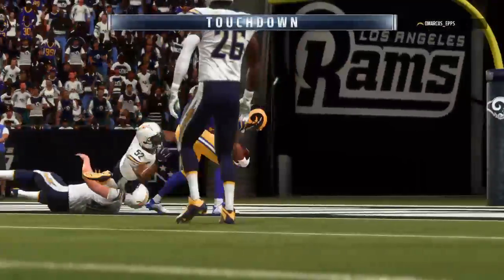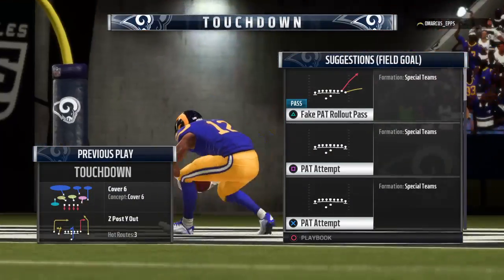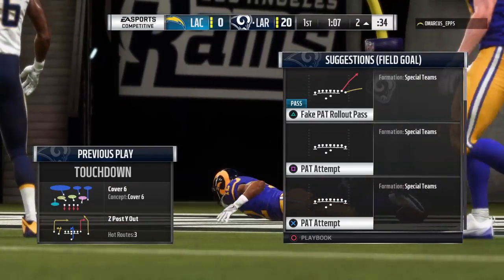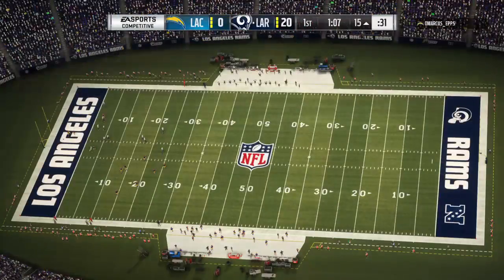And he's going to take this one in for a Rams touchdown. Brandon Cooks, an 11-yard touchdown. And the Rams add on to their lead.